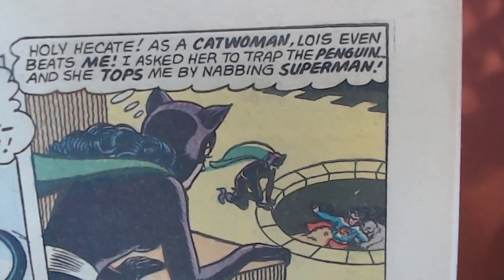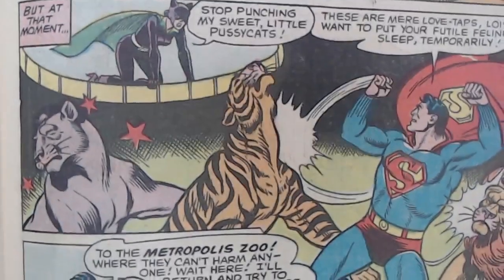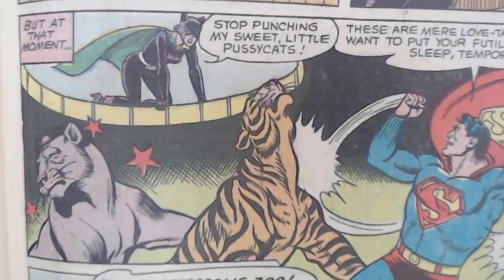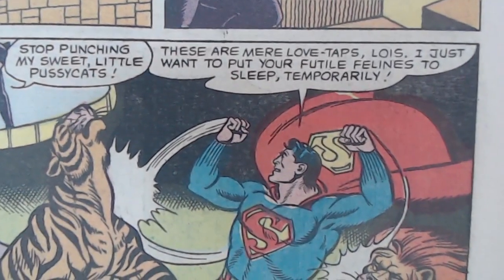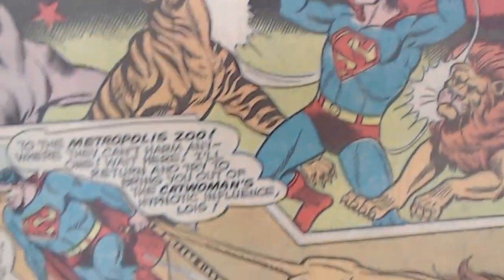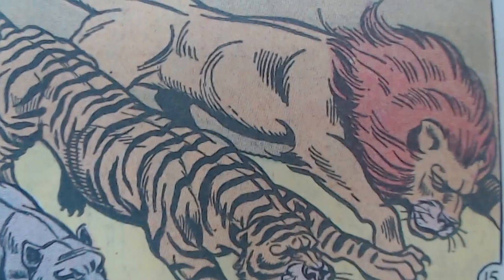I ask her to trap the Penguin and she tops me by nabbing Superman. Wow. Oh, the poor cats. Superman's punching them hard. But at that moment, stop, Catwoman says. Stop, or Lois Lane says. Stop punching my sweet little pussycats. Bang, bang. Look at the stars on the panther's head. These are mere love taps, Lois. I just want to put your feud of felines to sleep temporarily. Oh, look at the poor lion's face. Oh, picks them up by their tail. Look at that. Poor kitty cats. They're all passed out.